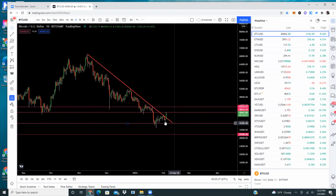So let's see what we got. All right, like I said, downtrend, got the support at 35,084. Now we're trading at 40,448. So we need to create some new levels of support. And actually, we need to maintain above this downtrend. We need to actually close.